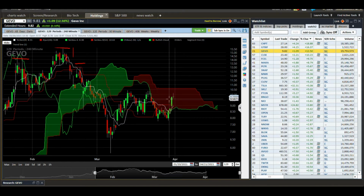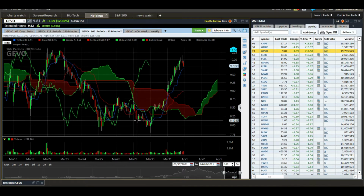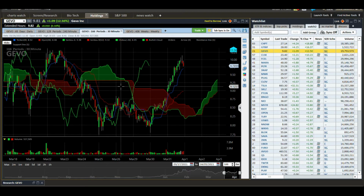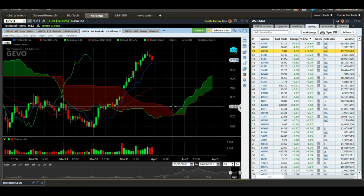Speculative. We've broken into the cloud here. We kind of got this little triple top here on a 4-hour chart, so we're going to need to see some follow through. 30-minute chart, we have broken out of the cloud. Pretty solid on the 30-minute chart here. So this may pull back some. We're going to look for it to hopefully hold the Kijun-sen line here. That's a pretty volatile straight up move. Hopefully this doesn't come to bite me.